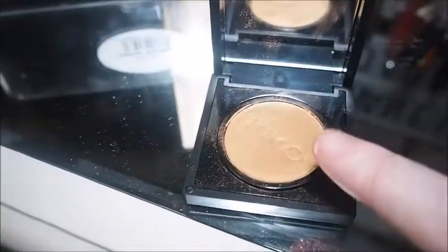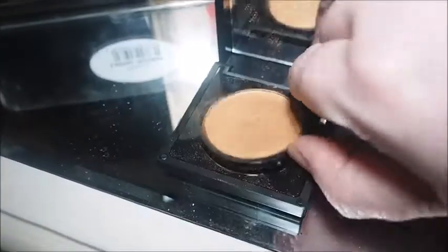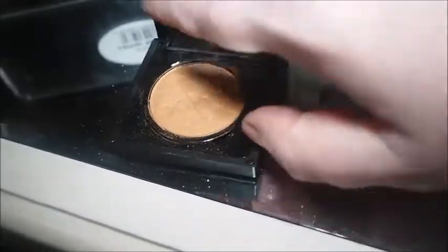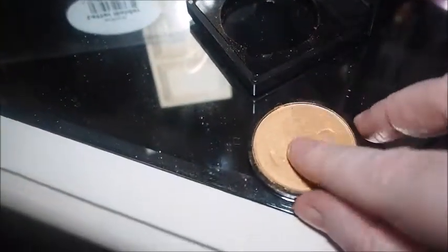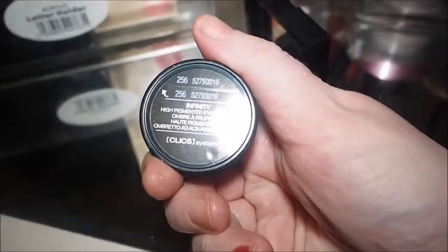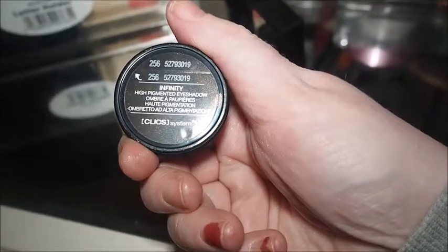Right, so this is that gold eyeshadow by Kiko I wanted to show you. It's just a really nice, pretty single gold. Just had it out, but it's really difficult when you're trying on camera. It's just a really pretty gold eyeshadow. Really, really smooth. I think I will be keeping it, but I just want to test it out. It's in the shade 256 Infinity if you are interested, and it's just one of the high pigmented eyeshadows.